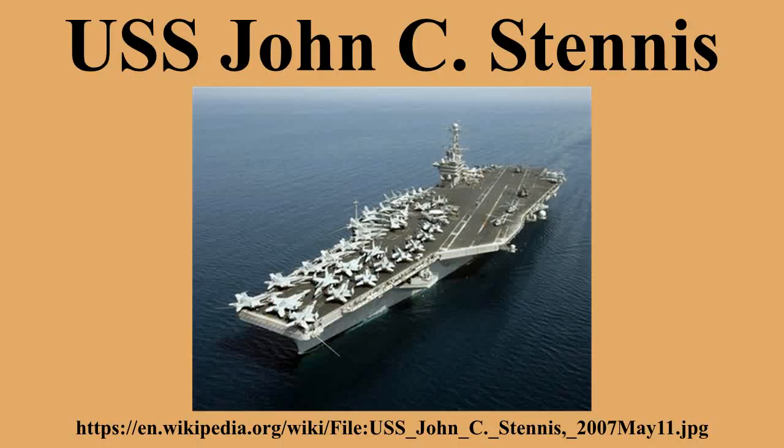Shortly after returning from deployment to San Diego, JCS changed her home port to Naval Station Bremerton, Washington on the 19th of January 2005. Once at Bremerton, John C. Stennis underwent an 11-month docking planned incremental availability, the first time she had been dry docked since commissioning.